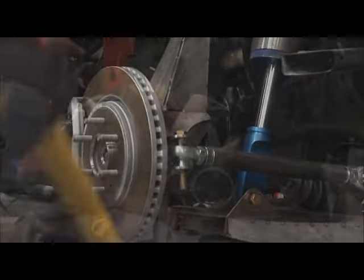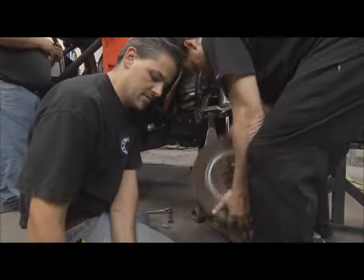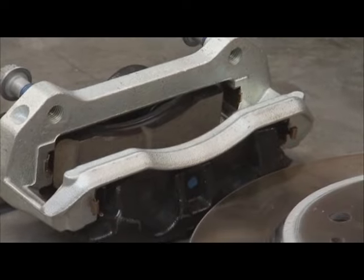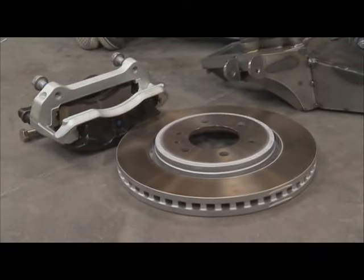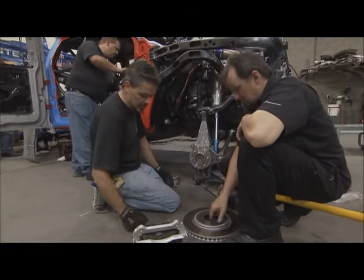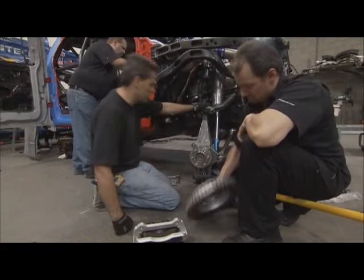These are actually stock calipers, too, for the Raptor truck. Look how big those are. For a stock truck, that's a huge brake. Ford stuff, they're dynamite. I can go almost a whole season on one set of brake pads on my Super Duty truck. They're dynamite? It'll weigh 1,000 pounds more than this baby.